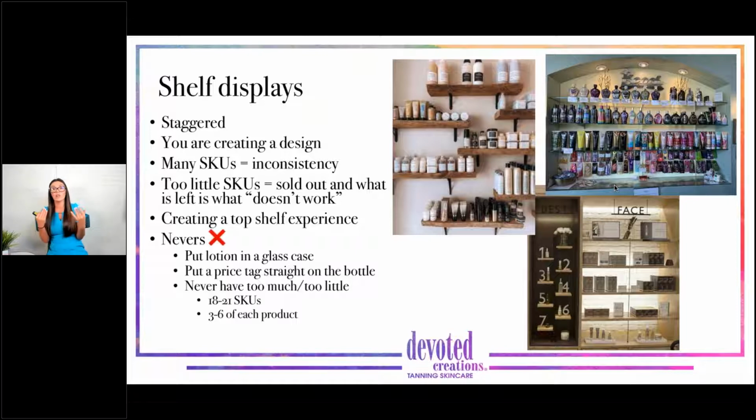So let's say you have a very great weekend of selling lotion bottles, and so you run out of a lot of the inventory and the stock that you have, so you only have a few options left, but you've got maybe 3 or 4 bottles of each option that you have.